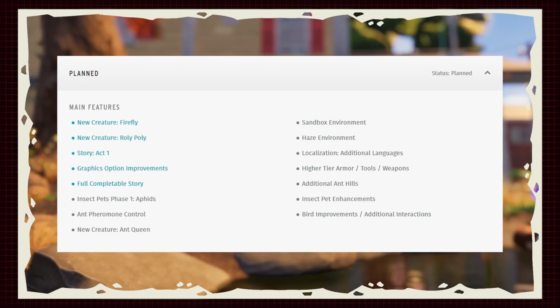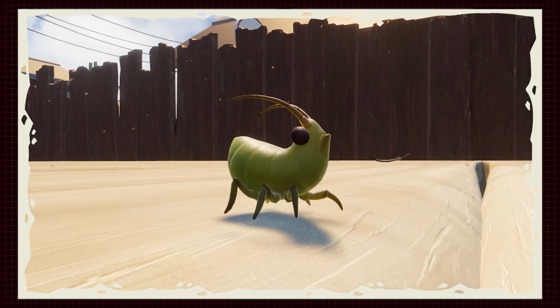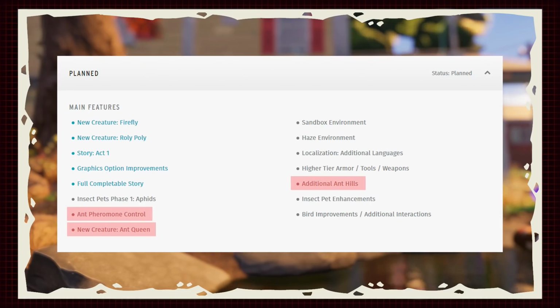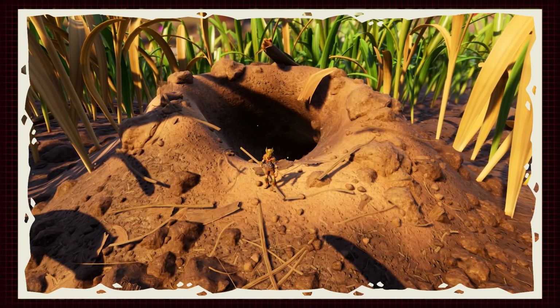The rest is just ideas on paper, but there is definitely some incredible stuff here, like insect pets. We've seen the word tame thrown around quite a bit, and it looks like the team is heading in that direction in one way, shape, or form, starting with our little friend, the aphid. It looks like the team has big plans for ants as well, introducing a new anthill, as well as a new creature, the queen ant.